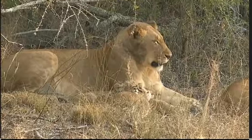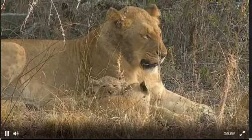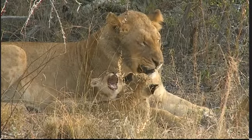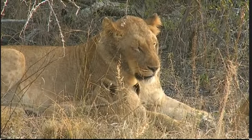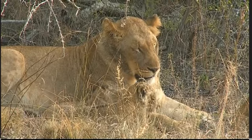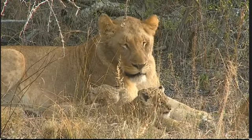Isn't that sweet? Nothing like a sibling for a pillow. I don't know if you guys heard that. There was a little growl from the lioness. Enough, guys, stop it now. It's sleeping time.